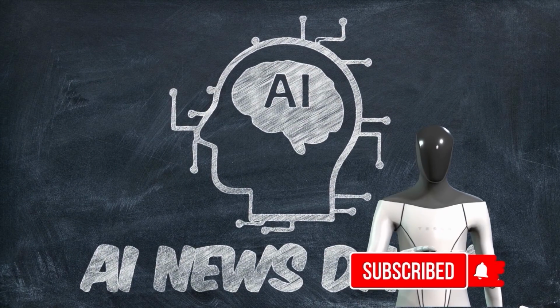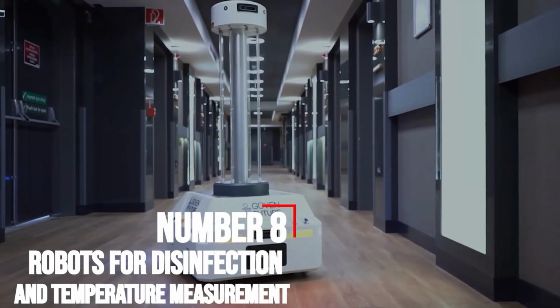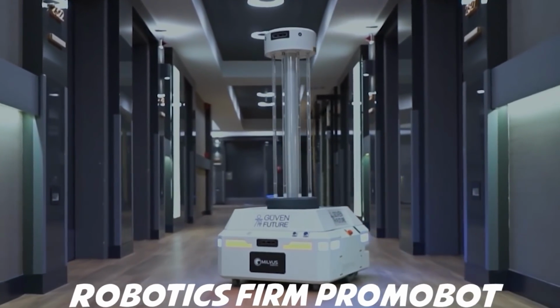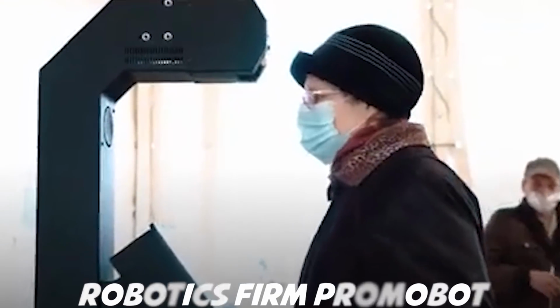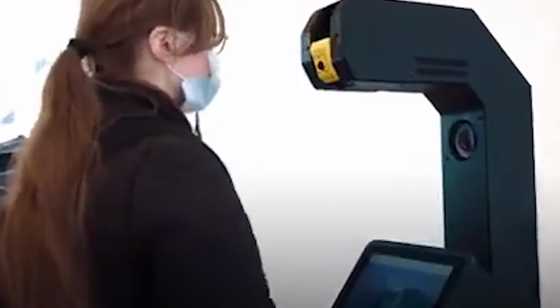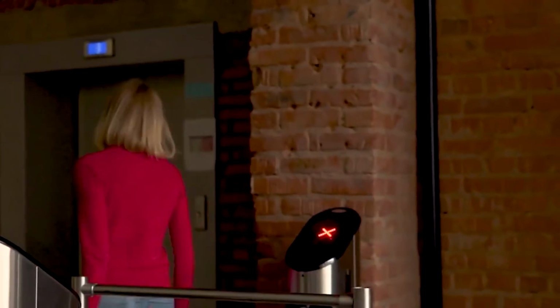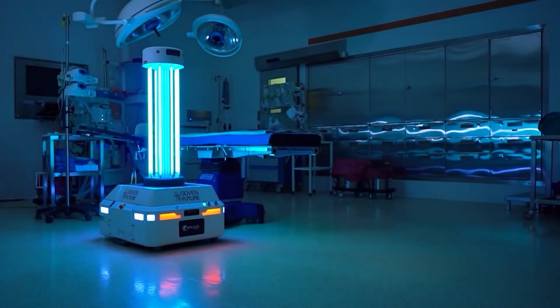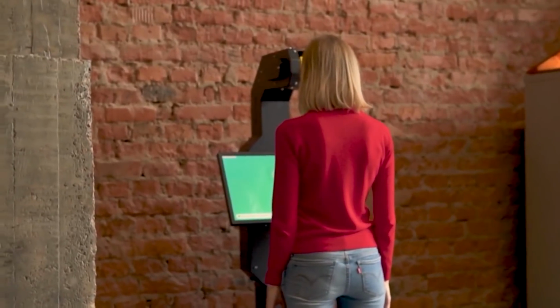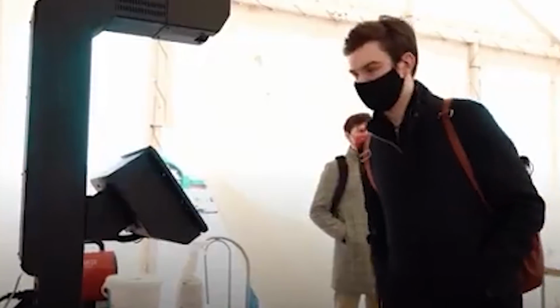Let's get started. Number 8. Robots for disinfection and temperature measurement. Robotics firm Promobot, based in the Ural city of Perm, has created several robots of particular relevance in these pandemic-hit times. Remote temperature measurement stations, a robot disinfector, and a consultant robot for medical institutions, which can measure temperature and other vital signs. Promobot Thermocontrol is an autonomous terminal for non-contact temperature measurement in high footfall areas.